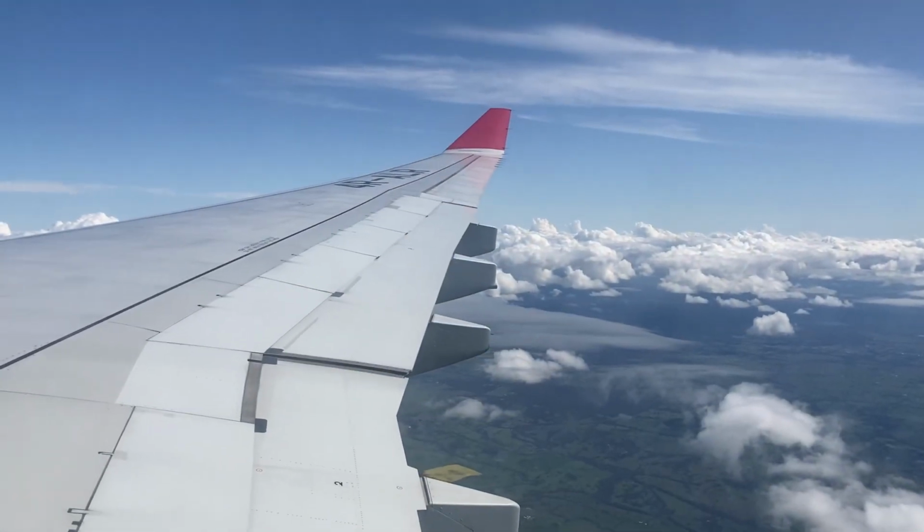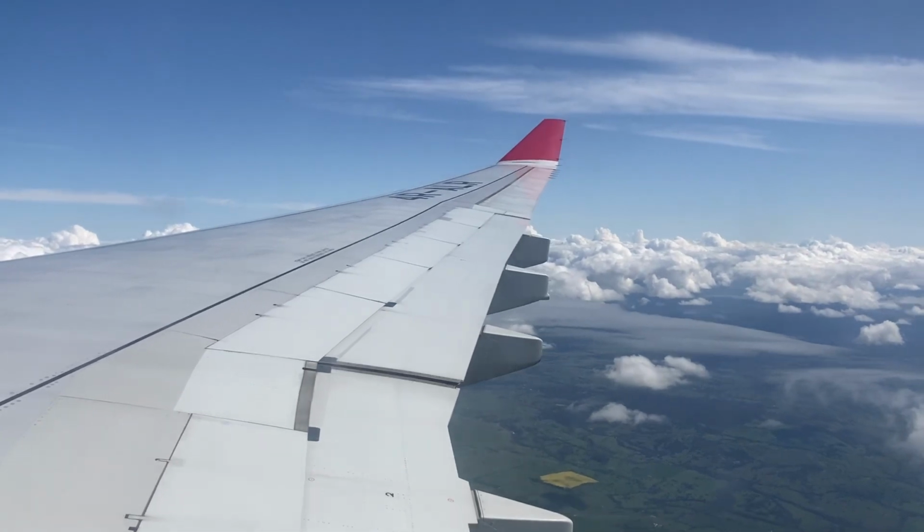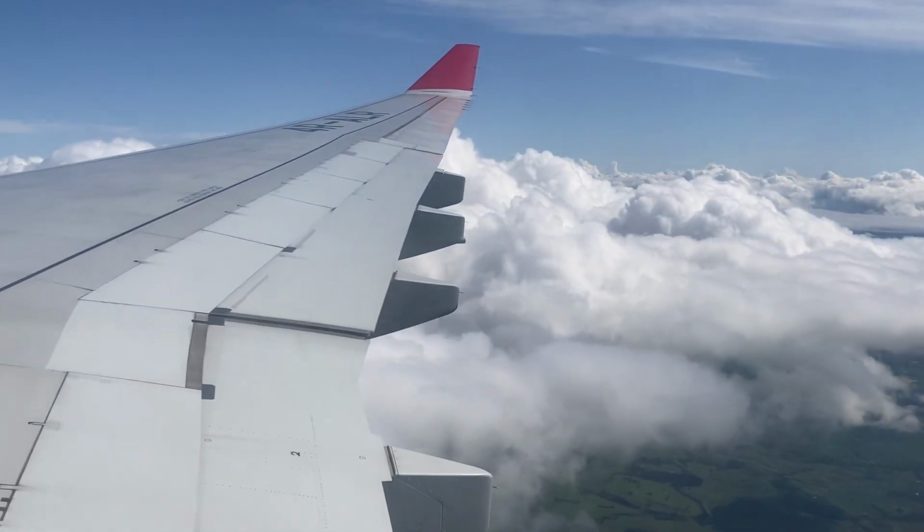When you get a window seat on an aeroplane, you'll be sitting beside a porthole, which is a name for a window on an aircraft or ship.